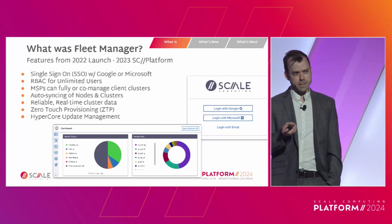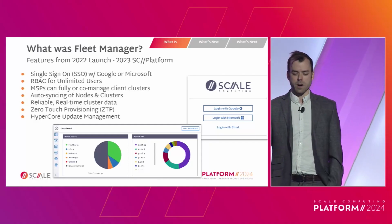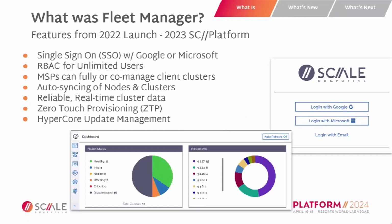The third bullet point here is interesting, and I do want to call it out, especially for our MSP partners, that Fleet Manager already from day one enables fully managing your clients' clusters, and it also allows for co-management.